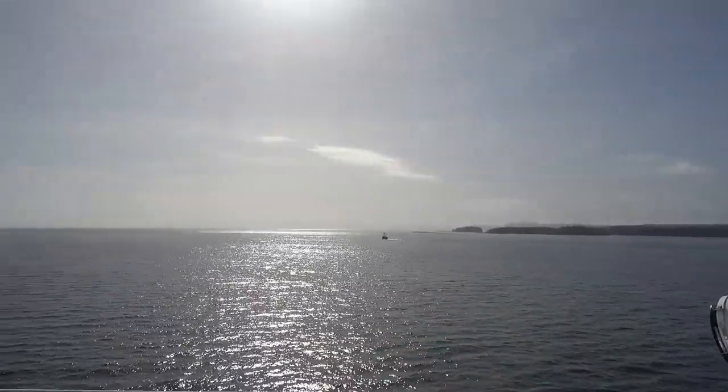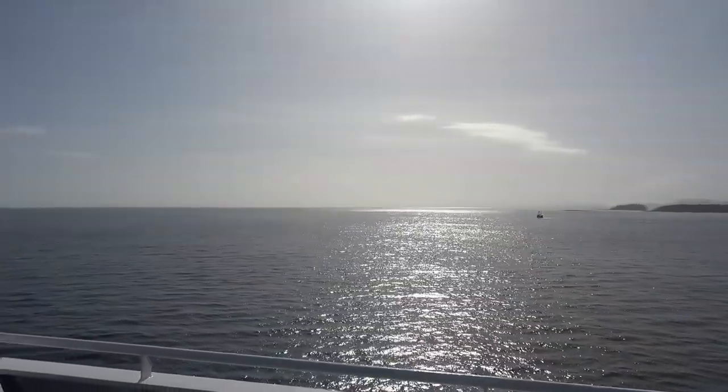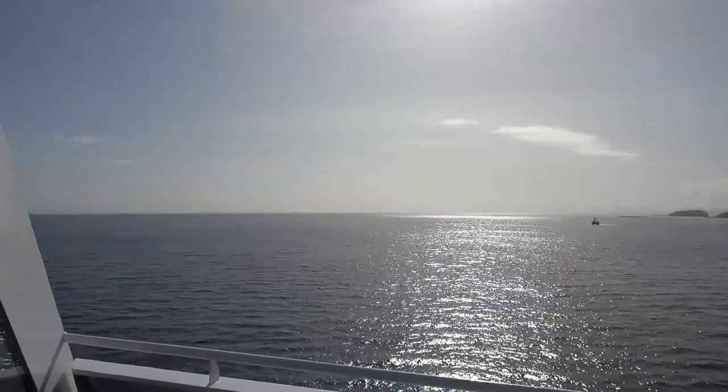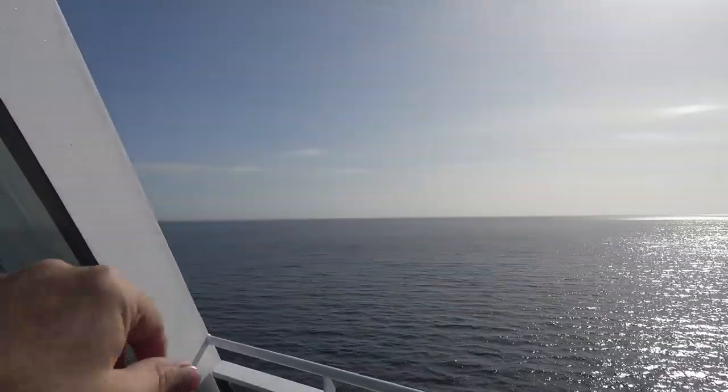On a really clear day, you can see Washington State down there, down to the south, and get glimpses of Mount Baker. And then over this way, you would see the mainland in Vancouver.